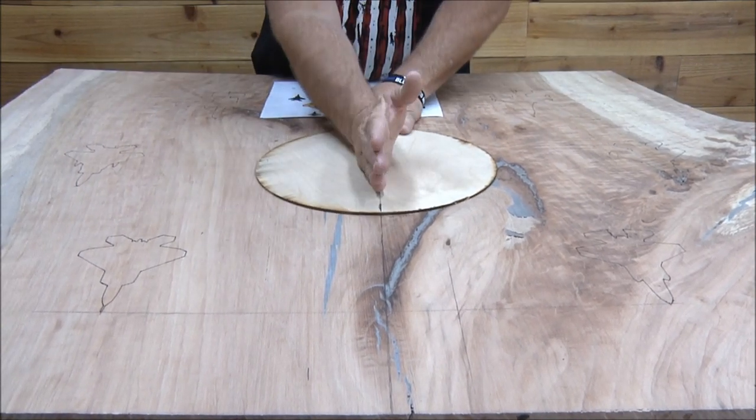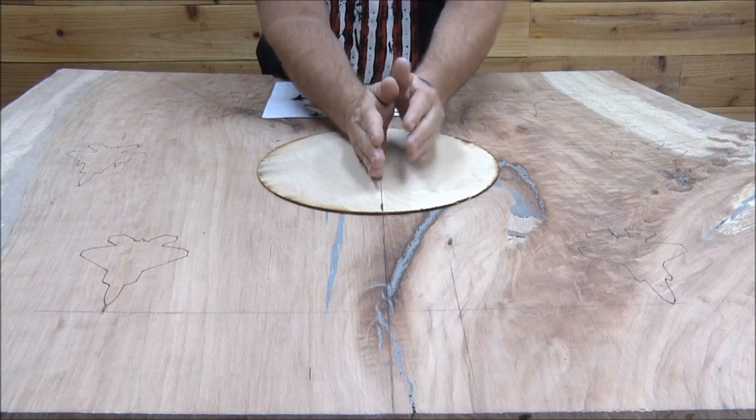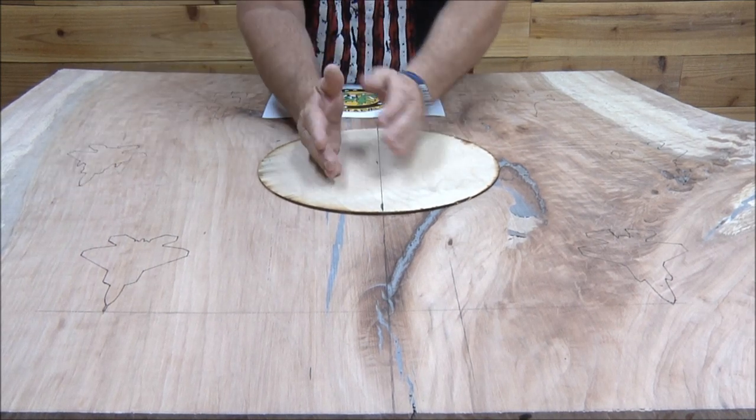Once we got our center mark, then everything is measured off of that.